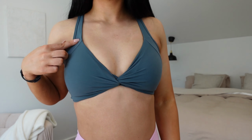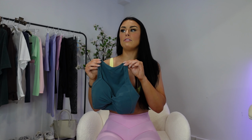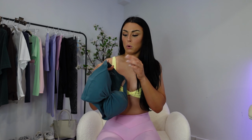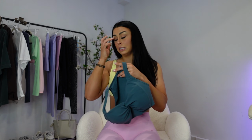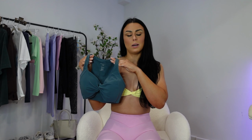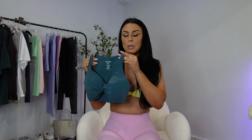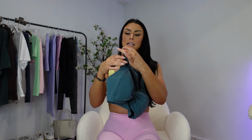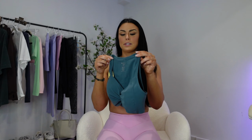I did get a size medium, and it fits me perfectly, fits me like a glove. I think that if you do have bigger boobs, you could even size up in this, because if you want more cup space for the girls, you may benefit from sizing up right there. But again, as I don't really have much going on, I don't need to size up. But I do really like this bra in terms of the extra coverage that you get, but it's also cute and flirty. So this is one of my top faves from the launch for sure.